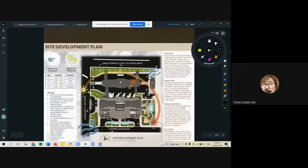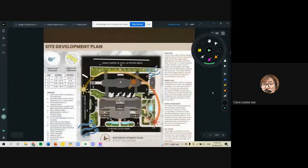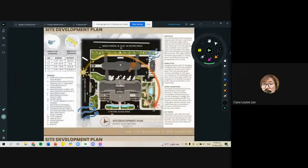So let's go to my floor plan. So here's my site development and site analysis. So for the sun path, the longer side is not exactly parallel, but it's more oriented towards the east and west axis. So it's more exposed to the northern and southern sides of the building. So the building gets ample, or abundant, natural lighting. And the water feature over here and here also helps in cooling down the building, especially during warm seasons.